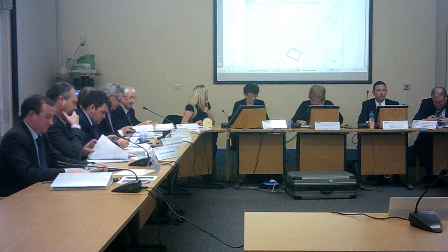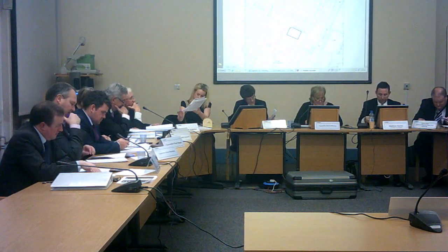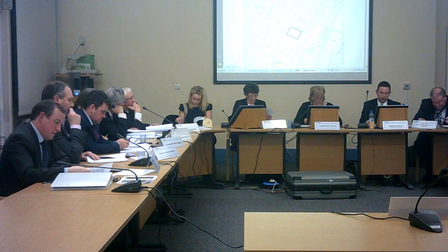This proposal is classed as a departure from the UDP because the site itself is allocated as primarily commercial. The proposal is an outline application for three dwellings, and the site is, as you can see, just off Exmouth Gardens. The character of the area is residential in nature, although it is next to the commercial area and the fire station. It's an outline application where all matters are reserved, although an indicative plan shows how the three dwellings can be sited within the plot.